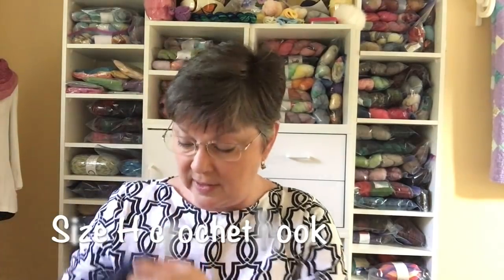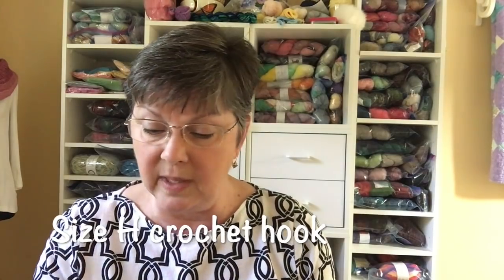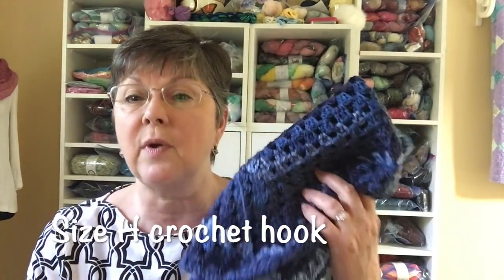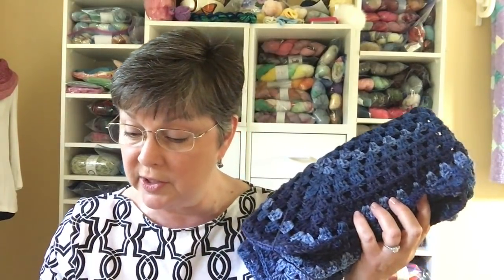And it seemed like just nice because being acrylic, we can just throw it in the washing machine and the dryer, something that goes in the car. It's usually nice to have something that can be thrown in the washer and dryer easily. So that's my next work in progress. It's just a large granny square blanket.